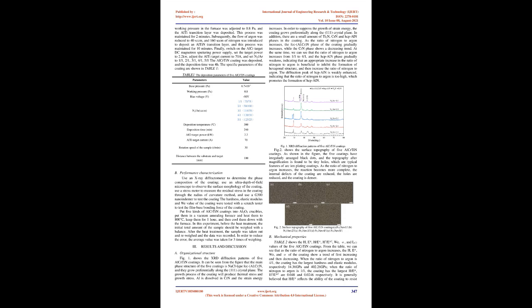Put the 5 kinds of AlCrTiN coatings into Al2O3 crucibles, put them in a vacuum annealing furnace and heat them to 800 degrees C, keep them for 1 hour, and then cool them down with the furnace. In this experiment, before the heat treatment, the initial mass of the sample should be weighed with a balance. After the heat treatment, the sample was taken out and reweighed and the data was recorded. In order to reduce the error, the average value was taken from 3 weighings.